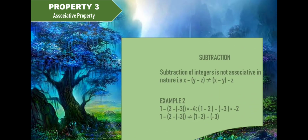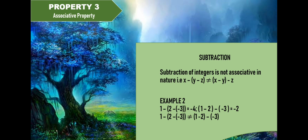Subtraction of integers is not associative in nature. X minus quantity y minus z is not equal to quantity x minus y minus z. For example, 1 minus quantity 2 minus negative 3 is equal to negative 4. And quantity 1 minus 2 minus negative 3 is equal to negative 2. Therefore, 1 minus quantity 2 minus negative 3 is not equal to quantity 1 minus 2 minus negative 3.